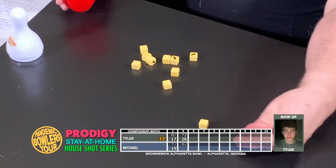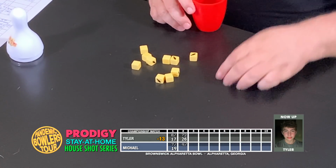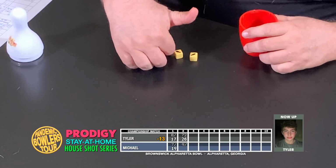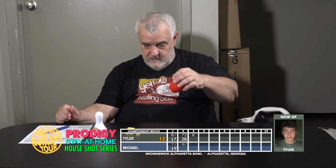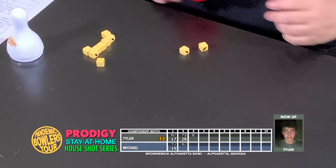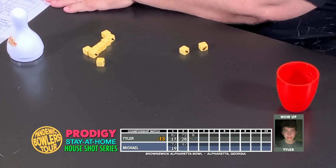All right, Tyler up in the third frame. There is an eight count. We got a couple standing. And a spare. Nicely done.